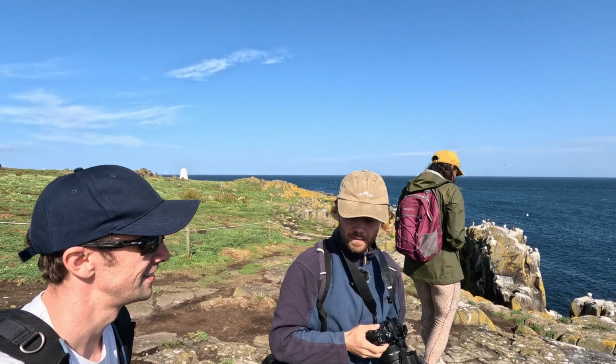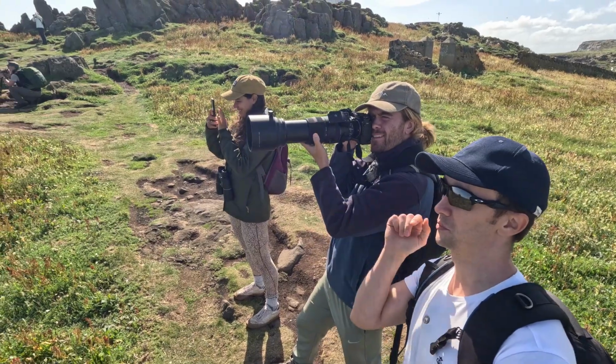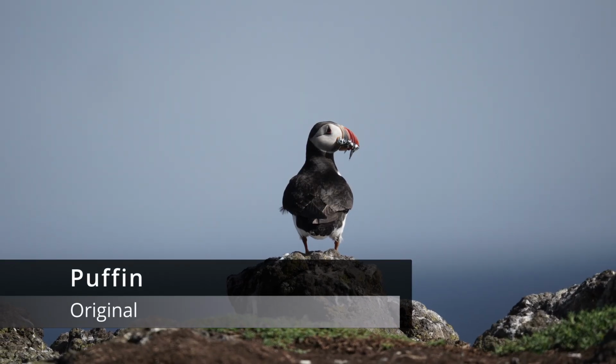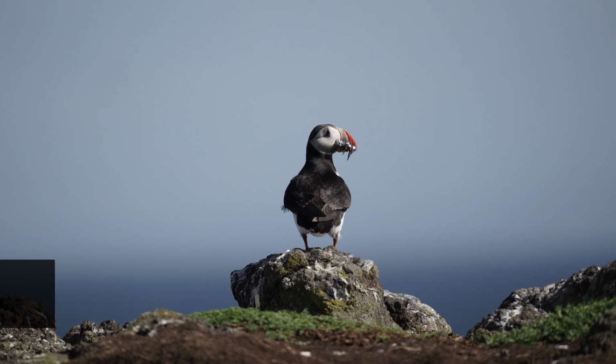Perfect. Now look. Great. Good stuff. Now by this point it was clear to see that both of them were getting more comfortable with the camera, and they'd even started to show me things that I hadn't spotted.